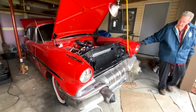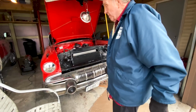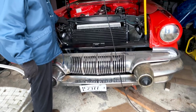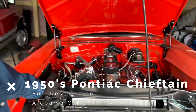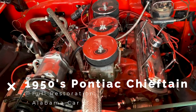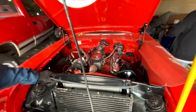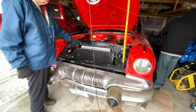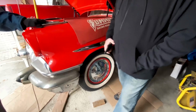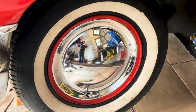I never did get this front end re-chromed yet. It's all done other than that. It's got tri-power on it. It's a '57 Pontiac. Wow. With a '59 motor in it, bored 40 over, with tri-power and a cam and air, posi rear end, disc brakes on the front, lowering kit on it, which I don't know if I like that or not. Sits a little too low. Yeah, it's got vintage air and heat in it. Look at those rims. Those are cool. I just got cheap hubcaps on it that I had around here.